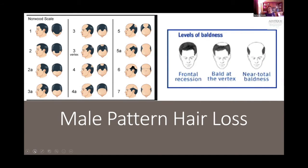There is actually a scale for it called a Norwood scale, where we have either on the left, the front, just frontal recession, or is there more in the middle, baldness at the vertex, or is the individual having more serious hair loss near total baldness. That can be a pattern in certain families and individuals.